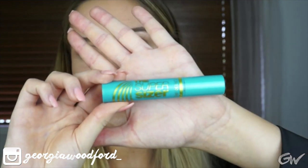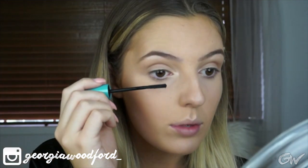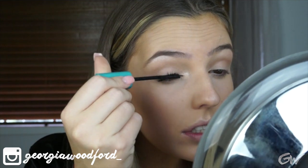Then for mascara, I'm using my holy grail. This is the CoverGirl Supersizer Mascara. I'm absolutely in love with it. I could not recommend this more. I'm just applying a coat of this to my top and bottom lashes.